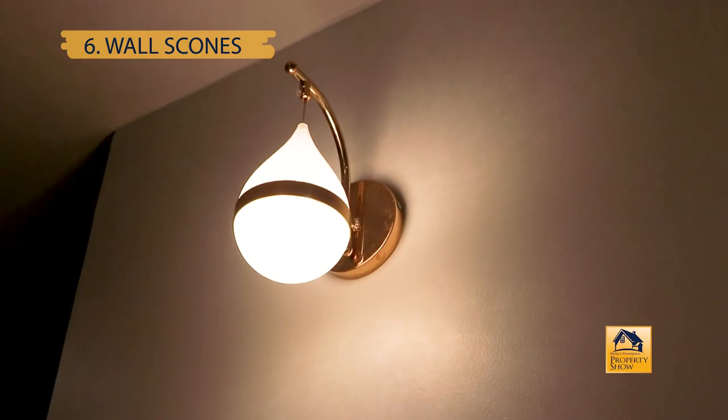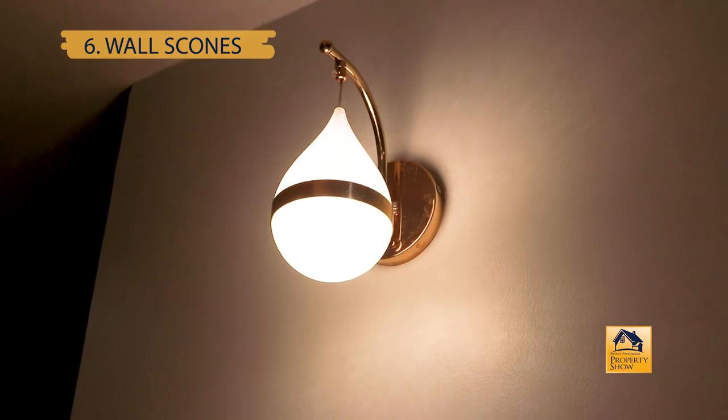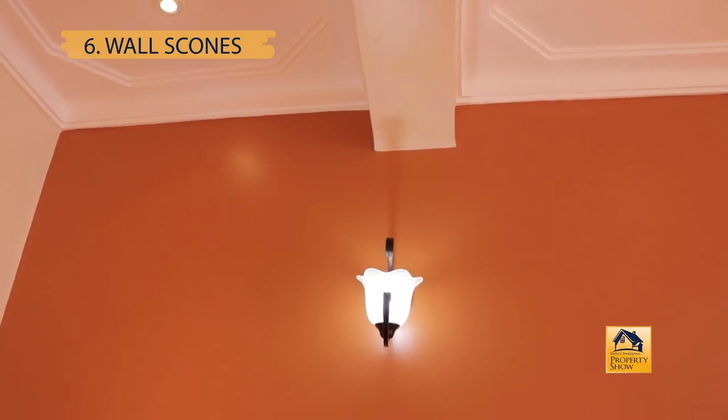Which rooms are recommended for wall sconces? The bedrooms and the living rooms.